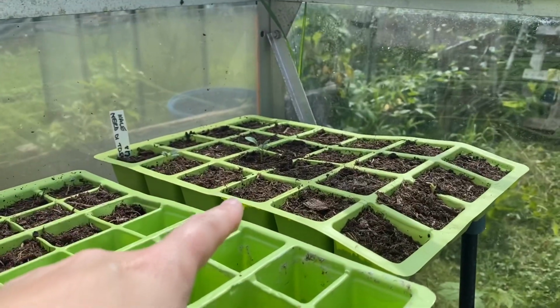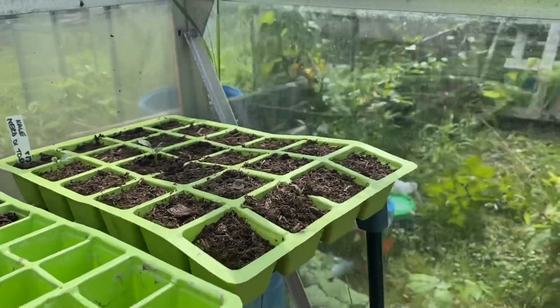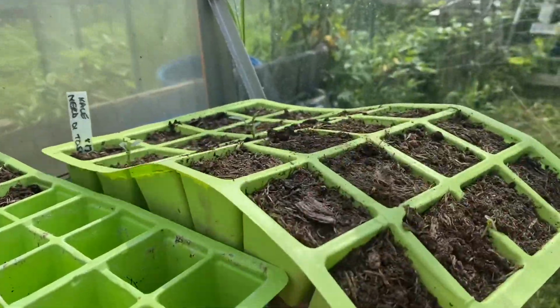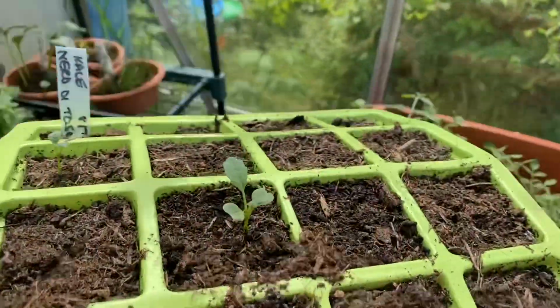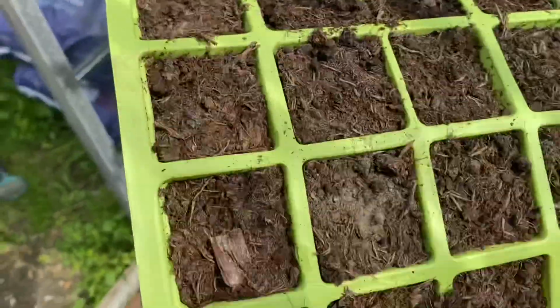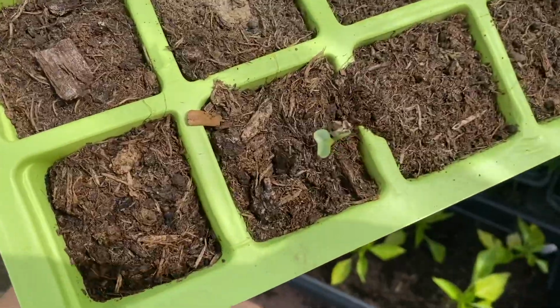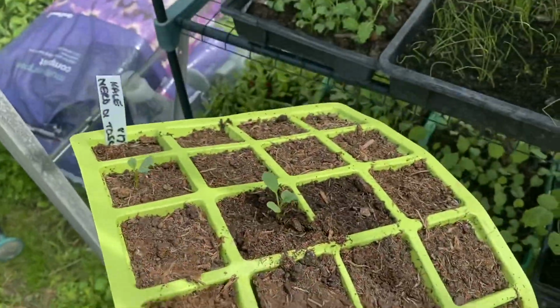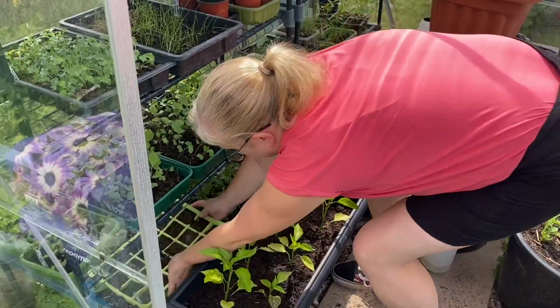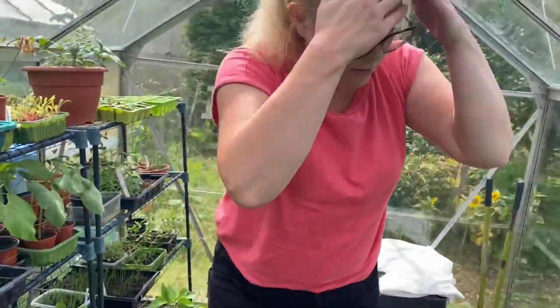And this is some more Cavallonero kale, but it's not done very well. And I don't know if it's because it's up on this high shelf here. It gets a lot of sun. Maybe it's a bit too much because only 2 of them have taken. So I'm going to re-sow some of that, but I'm going to move it down here. Right, let's get out of here.